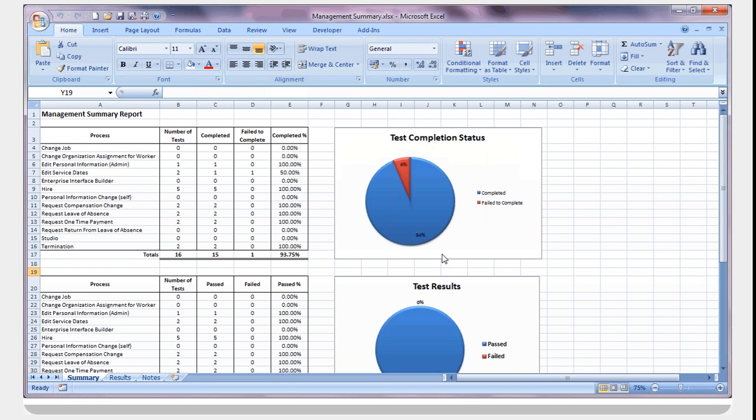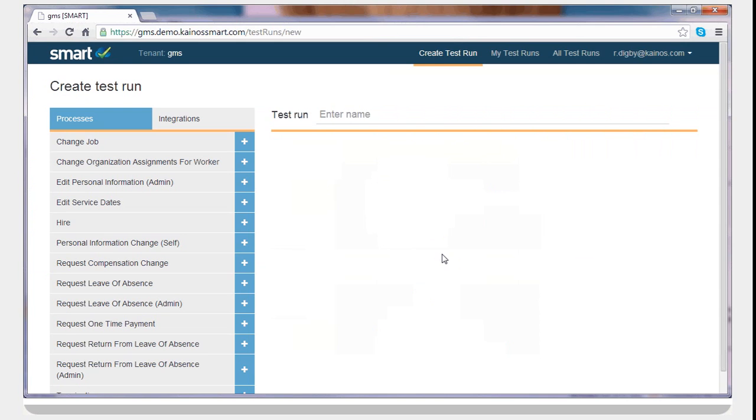Smart can also be used to test integrations. Sheila gave the example earlier of how Smart can be used to test the payroll integration. All of those one-time payments I executed will feed downstream to my payroll integration. As well as that, I can use the wizard again to create test cases for the other business processes that feed into payroll: hire, request compensation change, request leave of absence, termination.